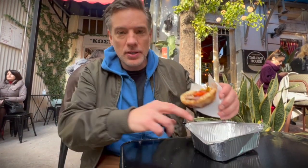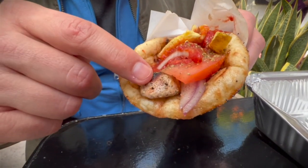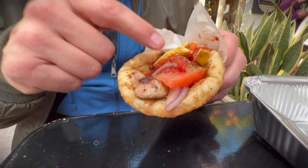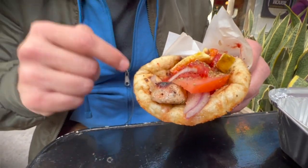Our second stop on our gyro slash souvlaki tour. This is a place called Kostas, and it's also been around for a really long time. It's near Monastiraki, where we just were, and Syntagma. Now this is a souvlaki, not a gyro, because it's chunks of chicken, not the shaved one. But pretty much they're the same taste, except Kostas has added this tomato sauce. So I'm gonna try this and let you know how it is.